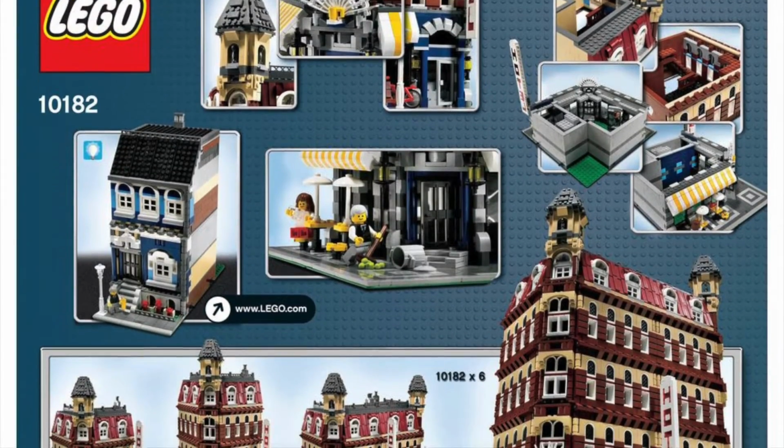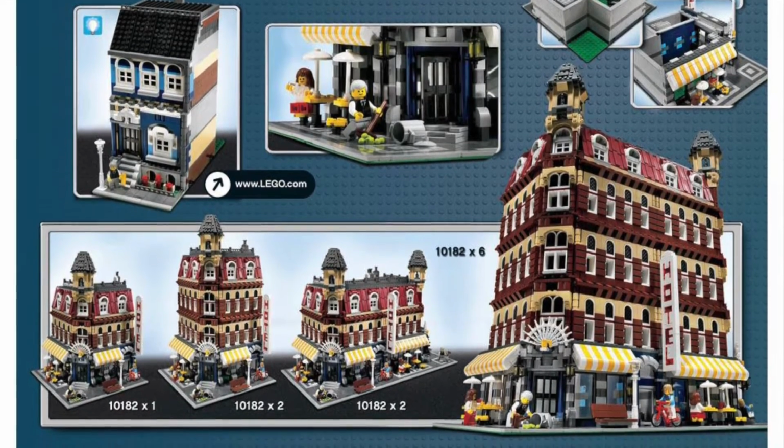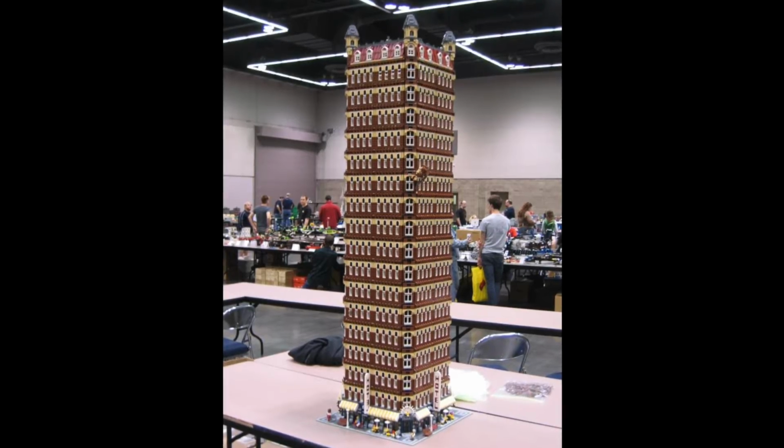However, something really cool is that LEGO gave you inspiration on the back of this box to build a massive cafe corner, which some people have definitely accomplished.